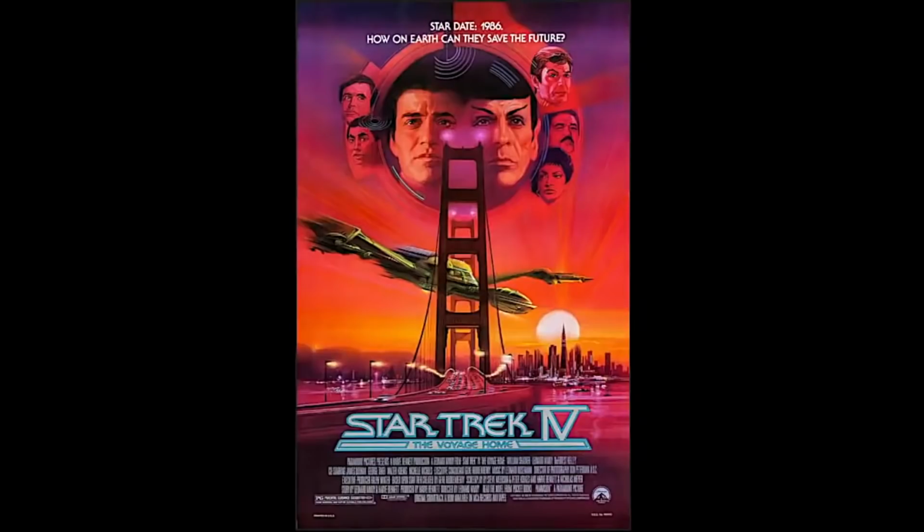And one of the great taglines or ad lines or copy lines of any movie ever, which was, how on earth can they save the future? I don't know who came up with that. Genius. This promises adventure. This says Star Trek to me. I have this original one sheet. It's 35 years old. Mine's in pretty mint condition. One day I should get it framed.